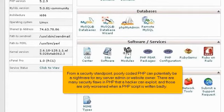From a security standpoint, poorly coded PHP can potentially be a nightmare for any server admin or website owner. There are many security flaws in PHP that a hacker can exploit, and those are only worsened when a PHP script is written badly.